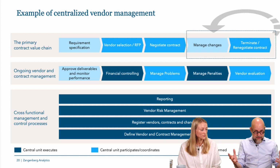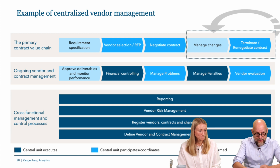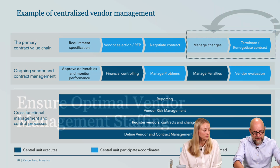Fully centralized is one way. Fully decentralized is another. A setup where part of the processes are basically handled decentralized with some assistance from a centralized unit is of course also an option.